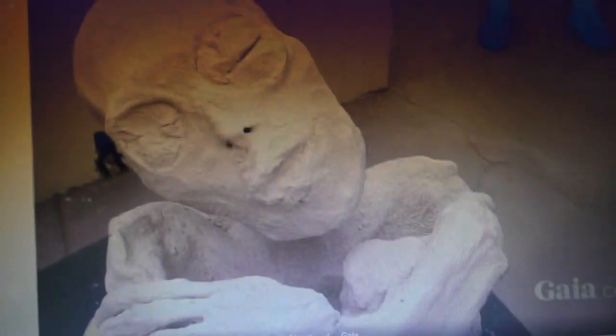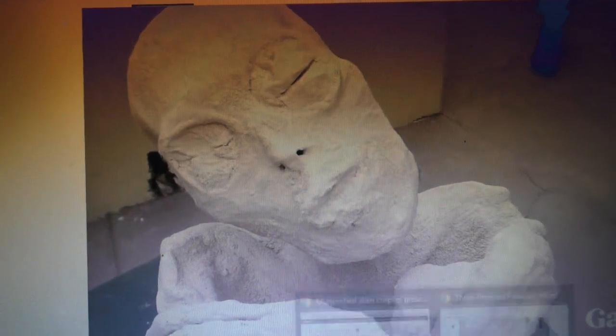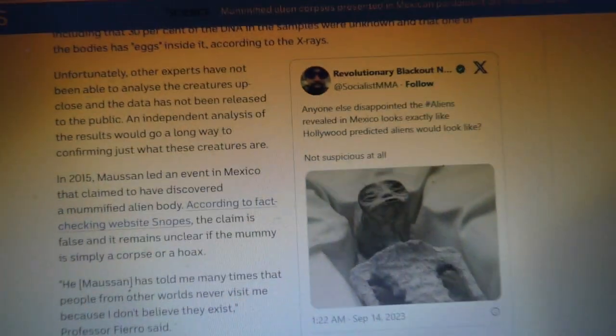In 2018, and in 2023, the same three-fingered aliens found by Mr. Mulsanne look like that. Now I don't know about you, but I'm not seeing much in the way of similarity here. It's almost as though he put forward a couple of fabricated alien mummies.